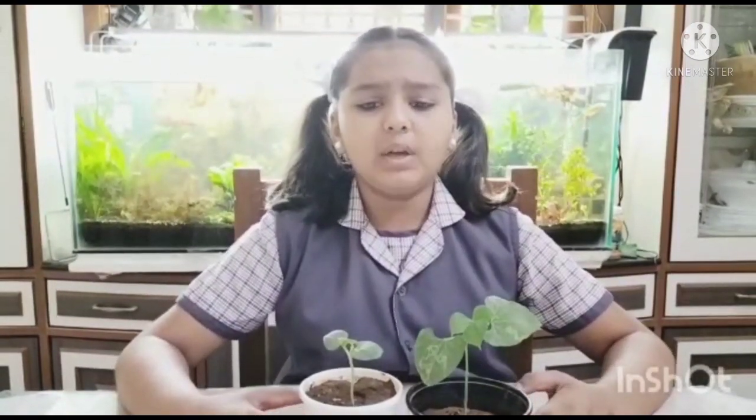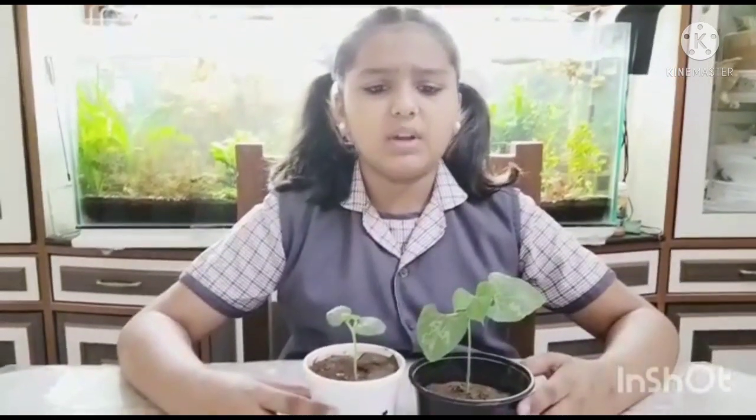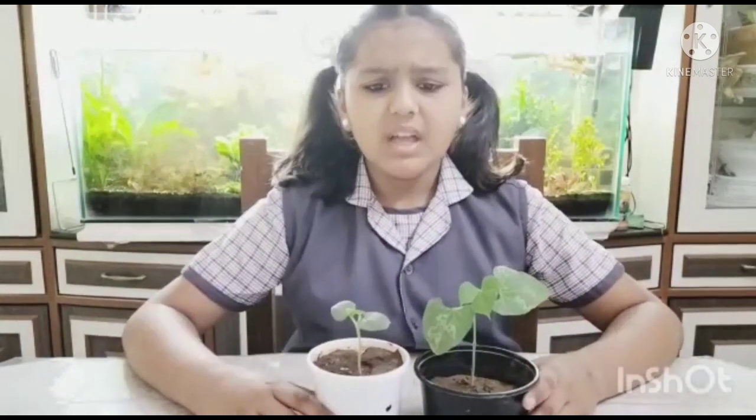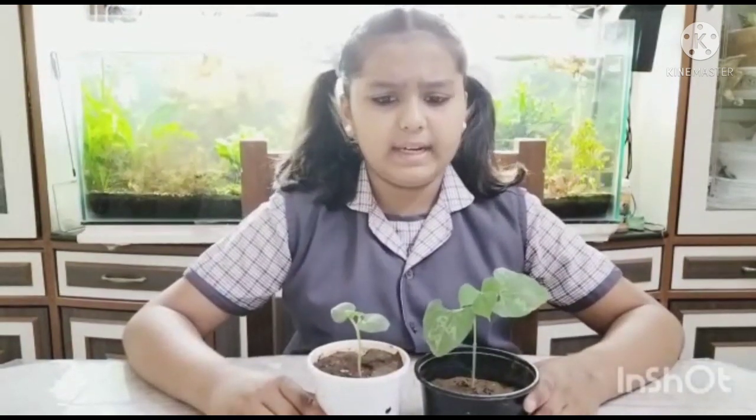These two plants are the plants that I grew for a competition in our school for Women's Day. Our topic was to grow a plant using only seed. I grew broad beans and lady's finger. I planted the seeds and watered it.